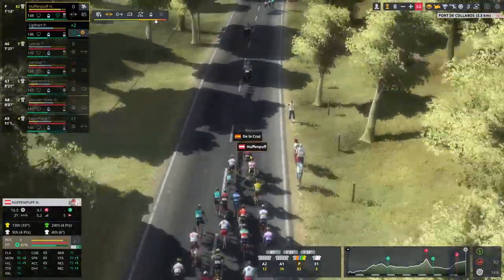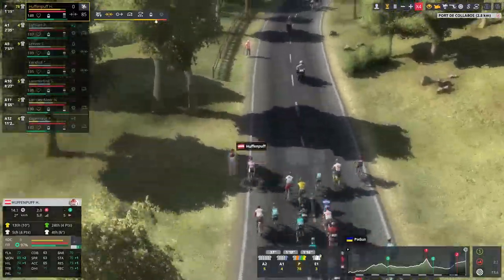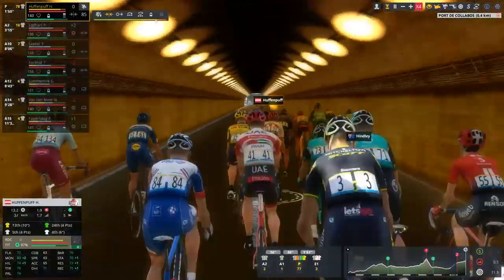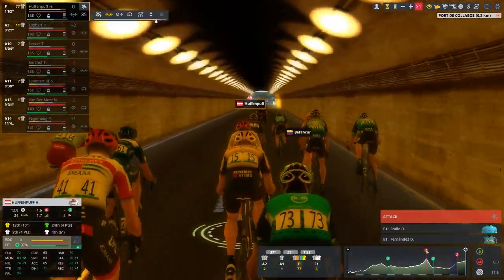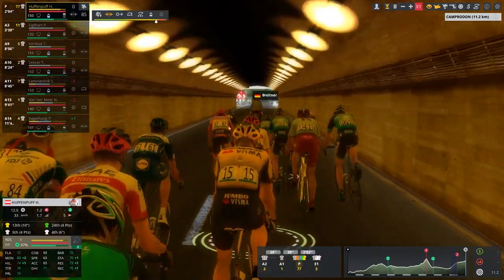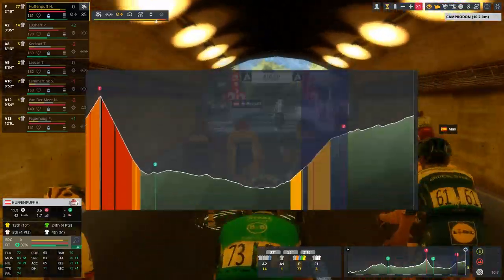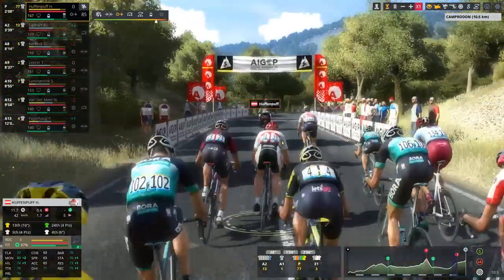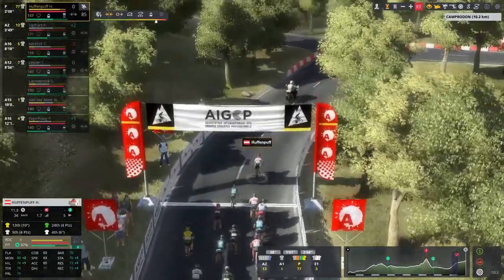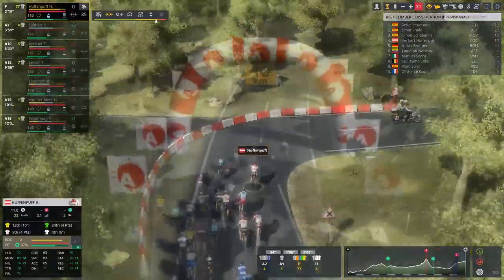Roglic at the front, pulling? Why? Okay, that's weird. We're not grabbing the escapees either. Odd choices being made. Can grab some mountain points here, 3 to be exact, if we wanted to. Alright, let me just pull and grab those points. If they allow me. Nope. Maybe. Yeah, fuck you. There we go. Grab some points. Now we are in 4th.